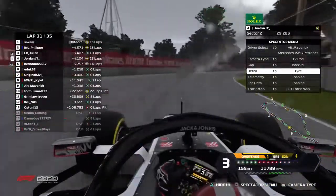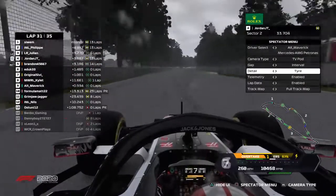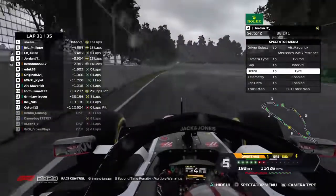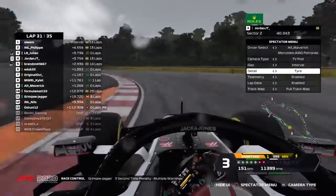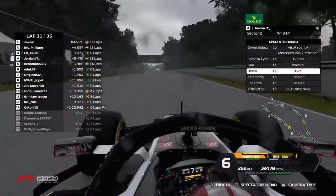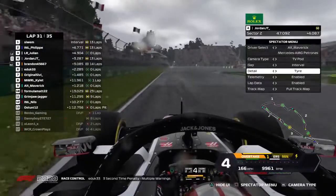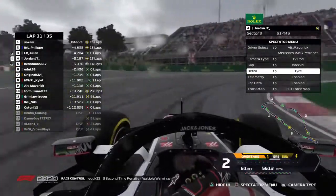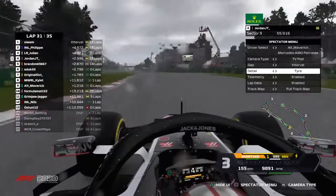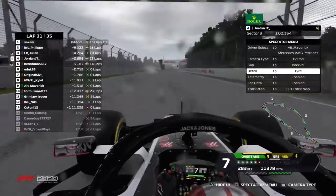Jordan from last place is up in 4th right now. Where did that come from? Jordan, unbelievable performance. Has Jordan got any penalties? I'll check for you. Jordan has one penalty, same amount as Julian. Unbelievable performance from Jordan in the Haas.